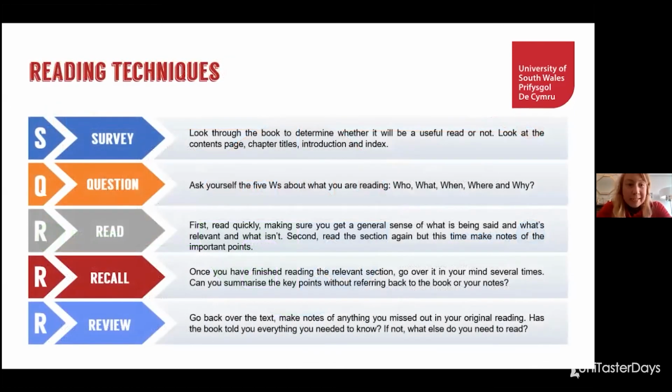In terms of reading techniques, when you get to higher education, it might be that you are doing this additional reading that I've just mentioned. So it's really important that you understand how to decide whether that is a text that is worth reading or not. It's a bit different to having a core text that you have to study at college or sixth form that's on the curriculum for that course. This is wider reading outside of that.